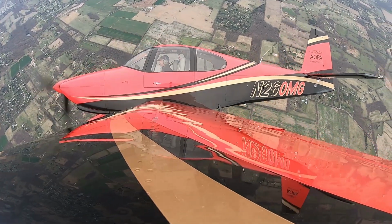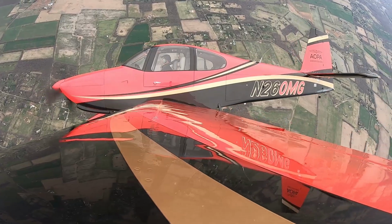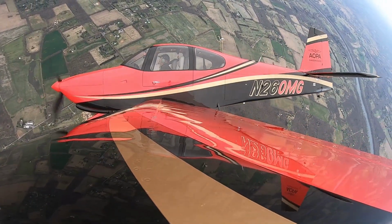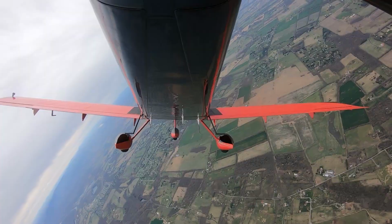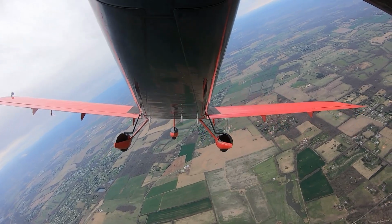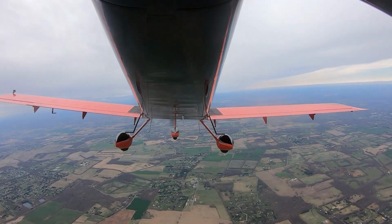It gets you to feel its personality as it goes through a series of speed changes, and the angle of bank and the pitch attitude change. So here we are coming back up on a heading west. Altitude. Here's our 4,500 feet again.